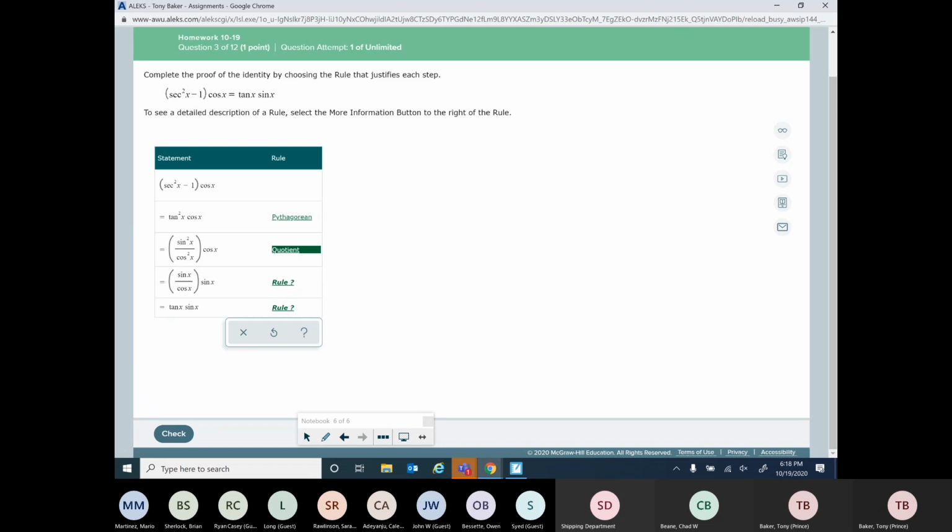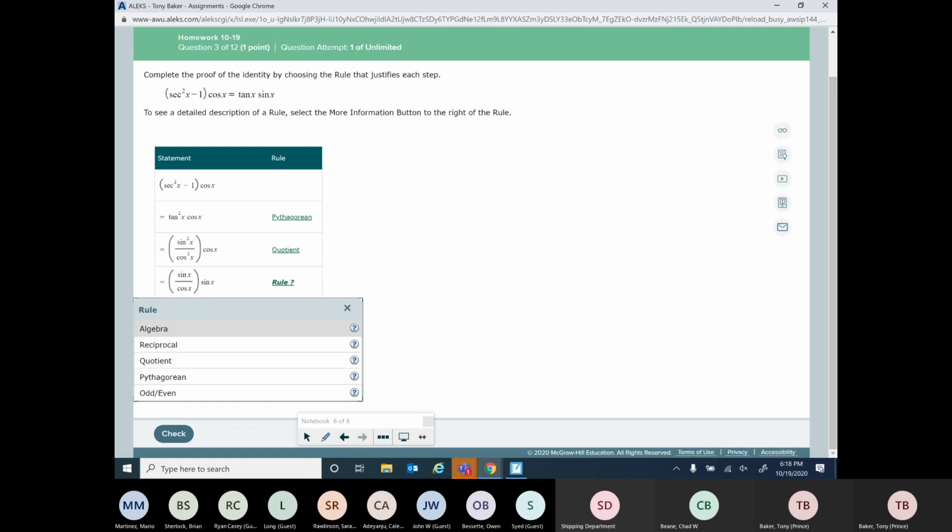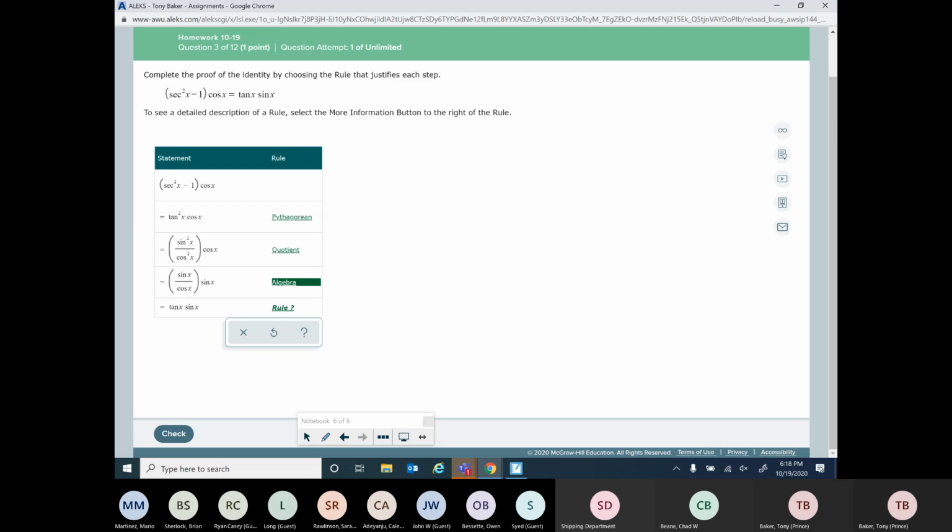Then we did the sine x over the cosine x. Again, this one, same concept. This is an algebra. I just canceled out, and this time, instead of canceling out the sine x, I canceled out the cosine x, and then that sine over cosine becomes tangent, and that's a quotient rule.